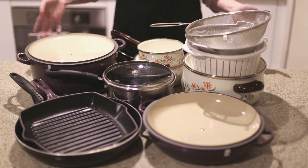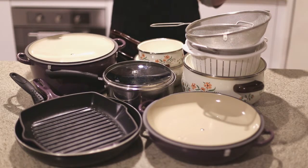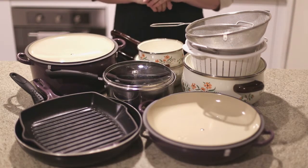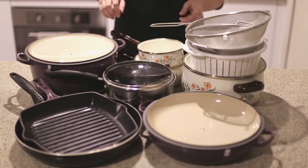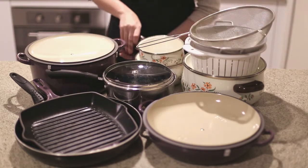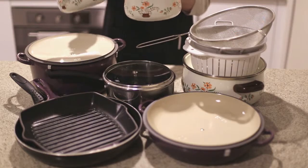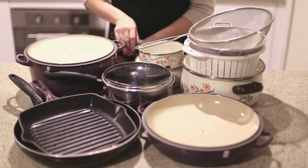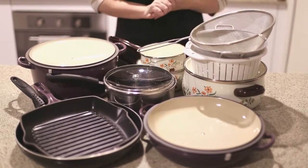Now what you can see here on the bench is what I use every day, most days, quite consistently throughout. So I'll just quickly take you through a couple of different items that I think are the most important. You have your usual suspects like smaller saucepans with lids as well. They always come in handy for boiling small items or reheating small items, just as your strainers.